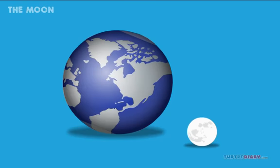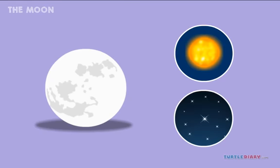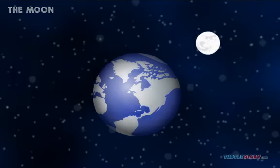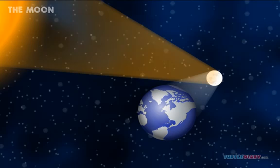The moon is much smaller than the Earth. The moon is not like the sun or other stars. It does not give off its own light. It only reflects the light of the sun. That means the sun's light bounces off it.